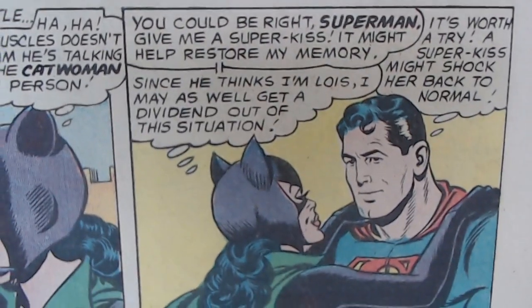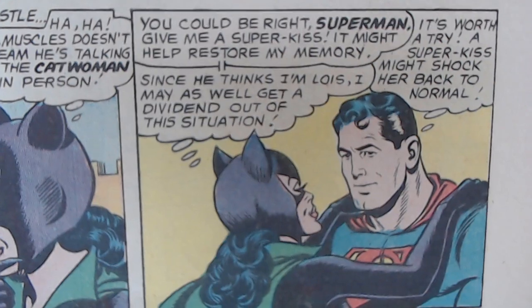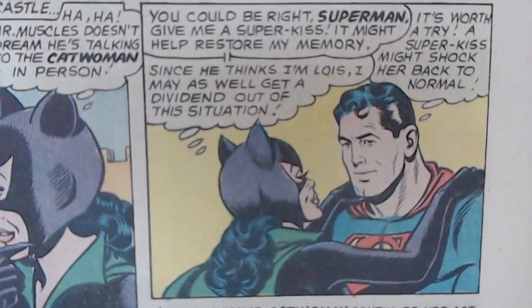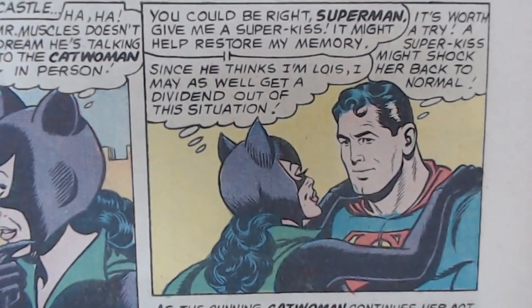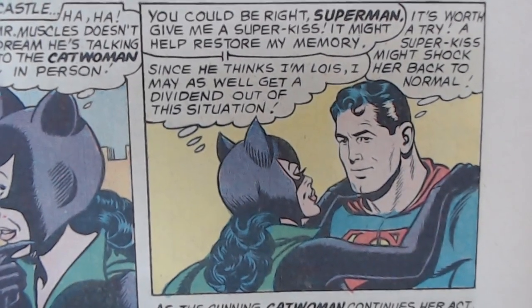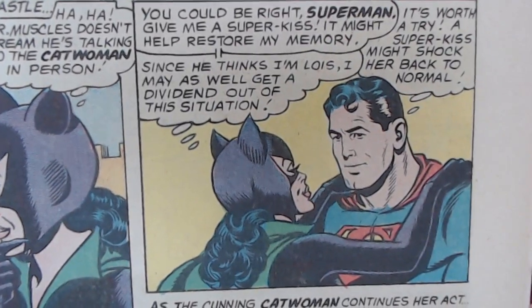You could be right, Superman. Give me a super kiss. It might help restore my memory. Since he thinks I'm Lois, I may as well get a dividend out of this situation. It's worth a try, Superman thinks. A super kiss might shock her back to normal.